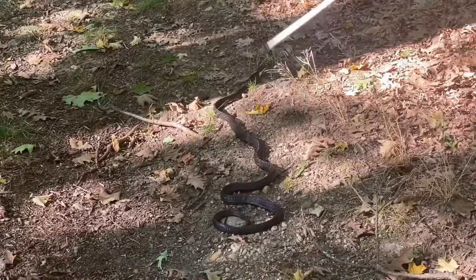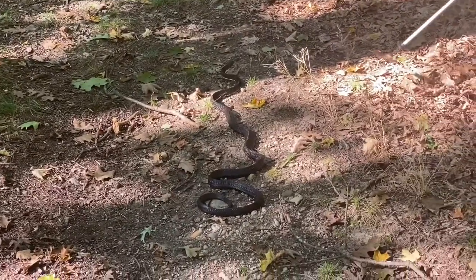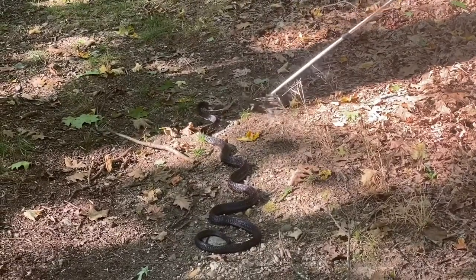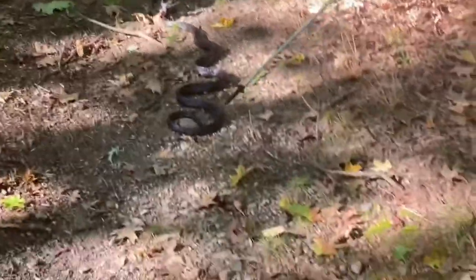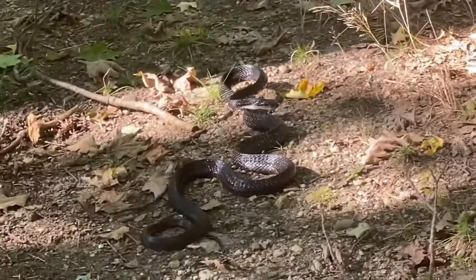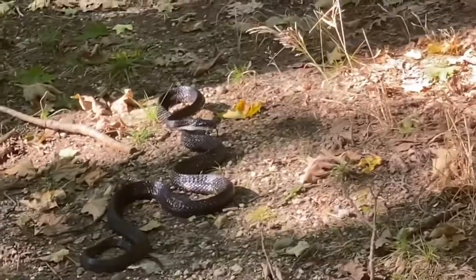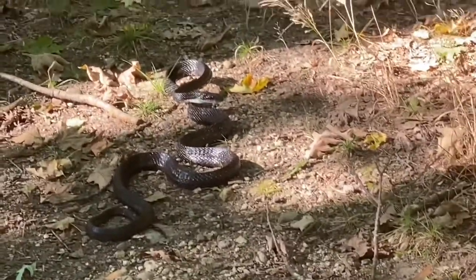Oh my gosh, we came across a black snake and it's in the path that we have to go. I was trying to move it. Look how big it is. It's a rat snake. Oh my God. This guy does not want to move. How am I going to get past this thing? Go up that way. Okay, wish me luck. It looks like it's in striking position. Well, then go this way.